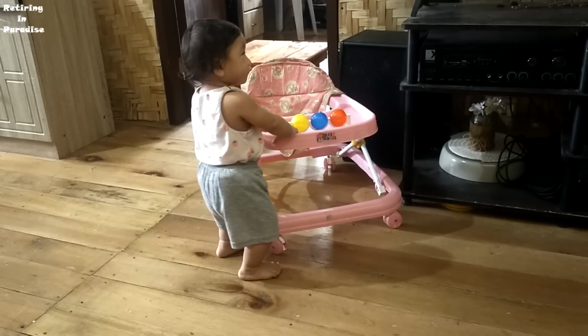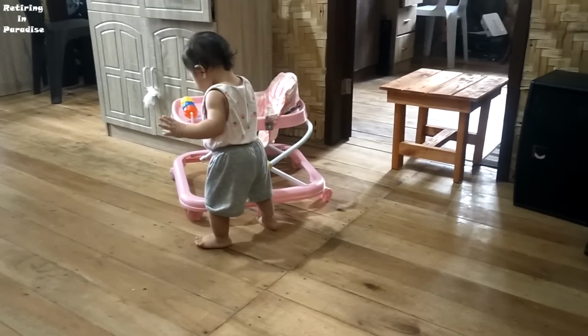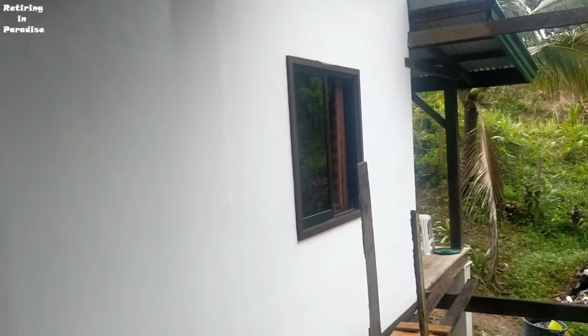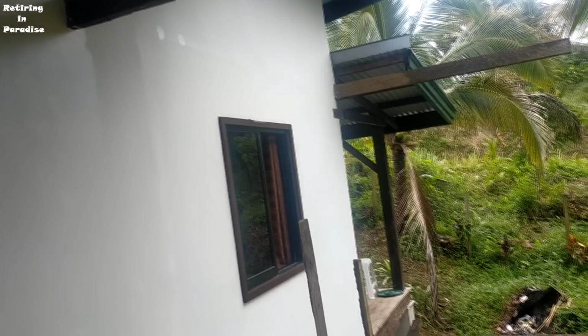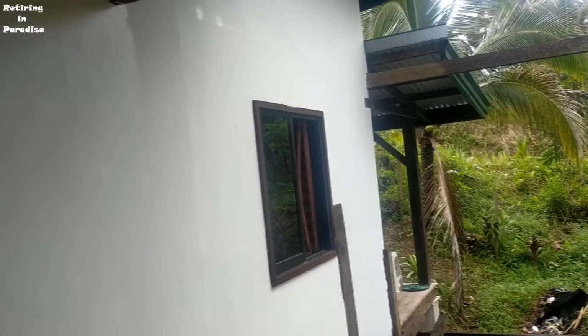Oh, now she stopped. Yeah, I still have to do the 2 coats of semi-gloss just on this area here around the window. You can see a difference. This is finished, this is not finished. But it's been raining heavily just before, so I don't dare start the painting now until the sky really gets blue. But I need to do that.